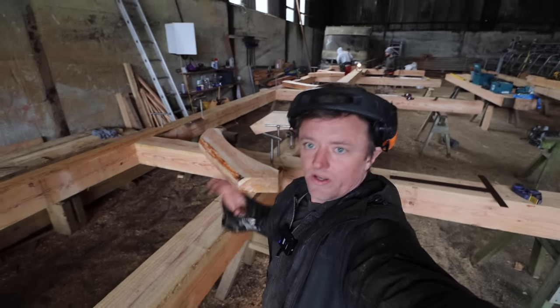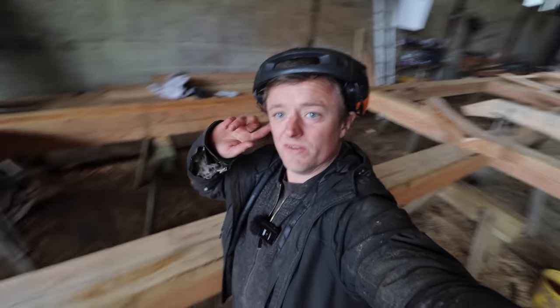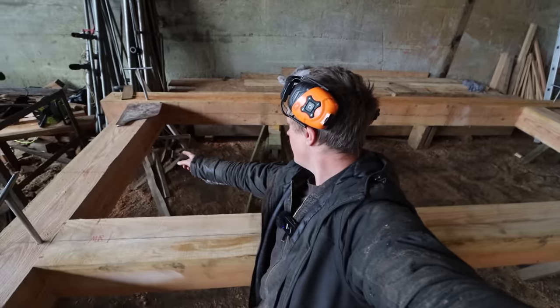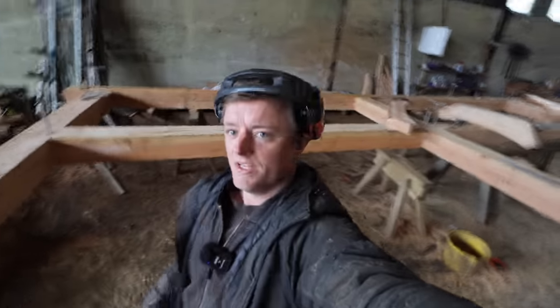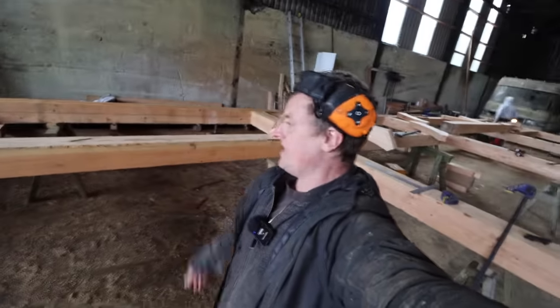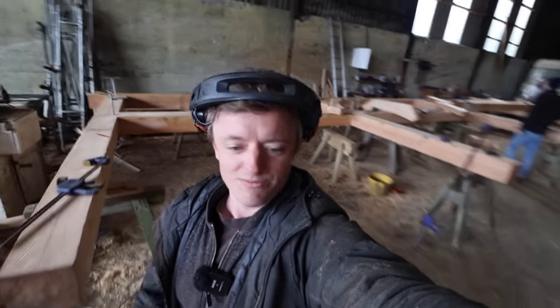Once they're all cut out, everything's got to come apart, and then cut out everything again, because Howard's already scribed all the mortise and tenons for the braces. So it's just a case of taking it all apart and then doing what we did yesterday again, fitting everything up. And then once that's done, that's that wall frame done. Then we start the other wall frame.